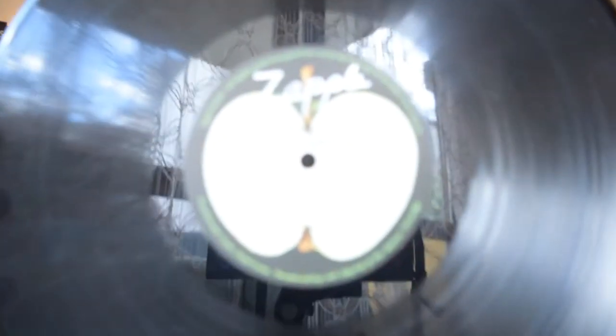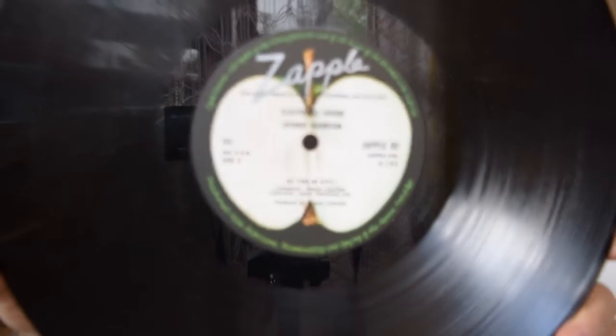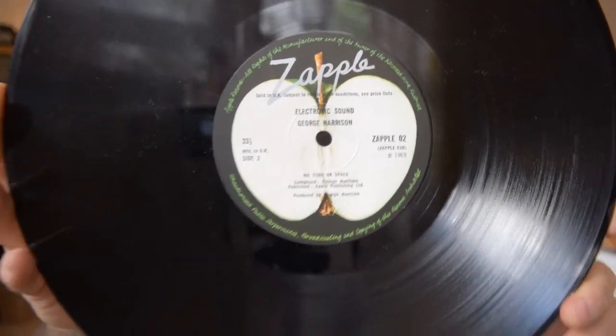Okay, and the record looks the following. We have a Zapple here across the Apple, and we do have the "Sold in UK" text across the label. So these two albums were released on the same day, and I think people had a double disappointment that day. This album is considered as Harrison learning to play on some piano-like instrument, some organ, and this is how he practiced, and he made an album out of it.